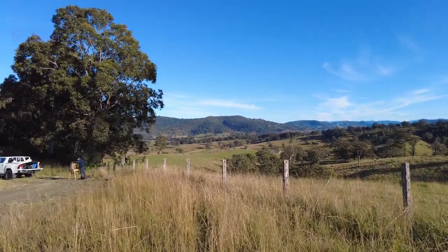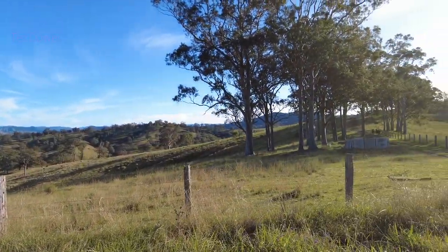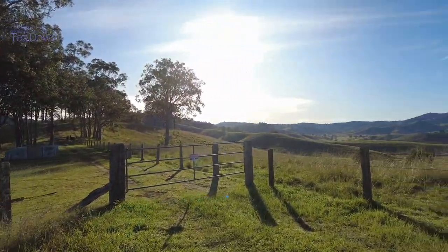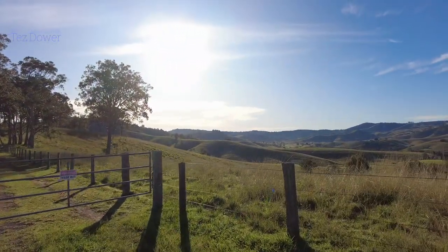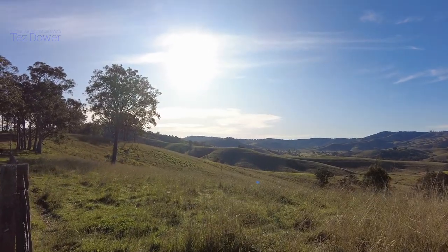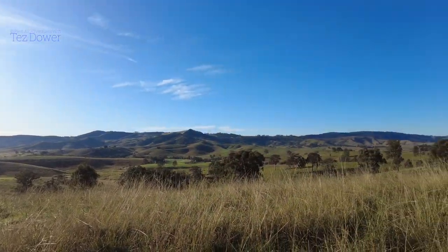So yeah, it's a beautiful spot. Plenty of light and shadow. Got some horses over there. Looks nice over here too. So yeah, this is Australia. What it looks like when you head inland a bit. So beautiful high rolling hills and views.